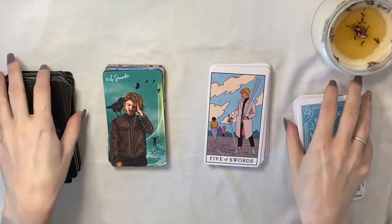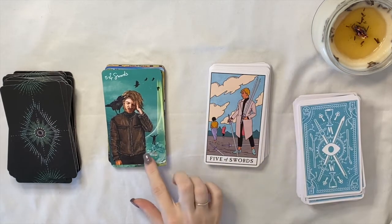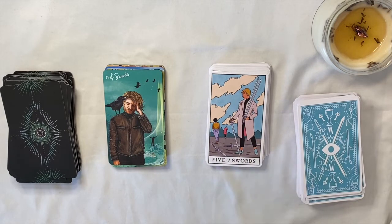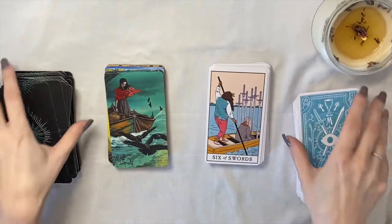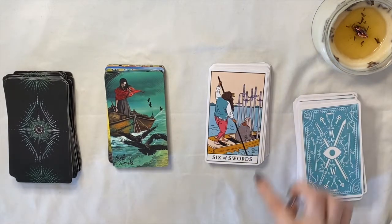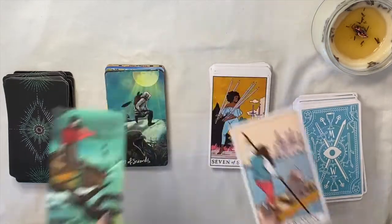Five of Swords. I like this. I have a hard time with this one. I've been trying to work a lot with the Five of Swords, and I like this interpretation to give me a little bit of a different way of looking at it. Six of Swords. Similar energies for me. These two have very similar energies. Letting something else steer the boat, looking down, taking your baggage with you. Yeah, very similar for those two.